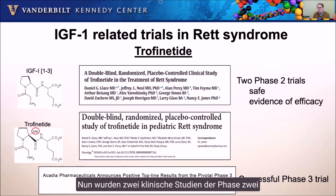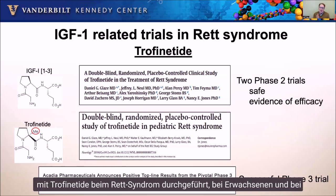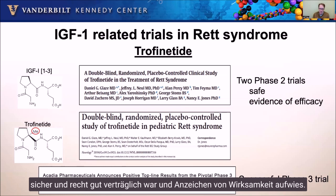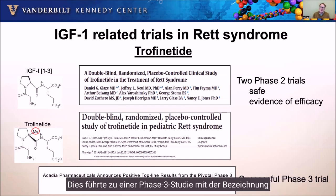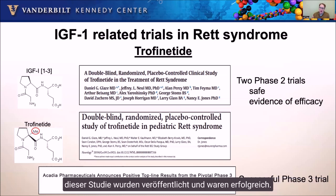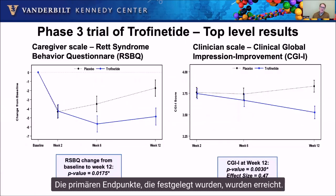Now, 2 phase 2 clinical trials have been conducted with trofinetide in Rett syndrome in adults and in children. And both of them showed that trofinetide was safe, fairly well tolerated, and showed signals of efficacy. This led to a phase 3 trial called the Lavender trial run by Acadia Pharmaceuticals. And the results of this have been released, and it was successful. It met the primary endpoints that were specified.